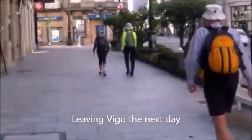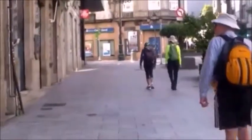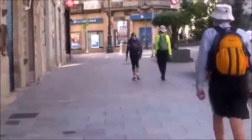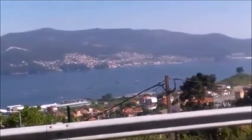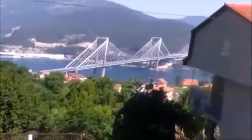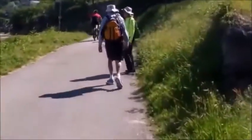We've met up with our friends from Vale and we're all off on this short journey today, hopefully successfully. We've left Vigo. We're now on a kind of hilly climb up here on the well-marked Camino path for a change. These are mussel farms everywhere you can look. The bay has a beautiful bridge.